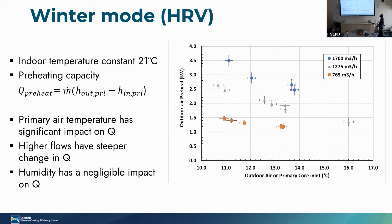So coming toward the results, in the winter mode or the HRV mode, we tested 3 different flow rates. What I'm showing here is what happens as the outdoor temperature changes, and this is winter, just keeping that in mind. I'm trying to use SI units, but sometimes I do have to go back and forth. Our indoor temperature is 21 degrees, about 70 degrees Fahrenheit inside, and outside is cold. As the outside temperature drops, there's a lot more heat that can be transferred and preheat the air so that you don't have to do any active heating. So if you're using a furnace or a heat pump or any type of heating device, you are saving this much energy from that device.